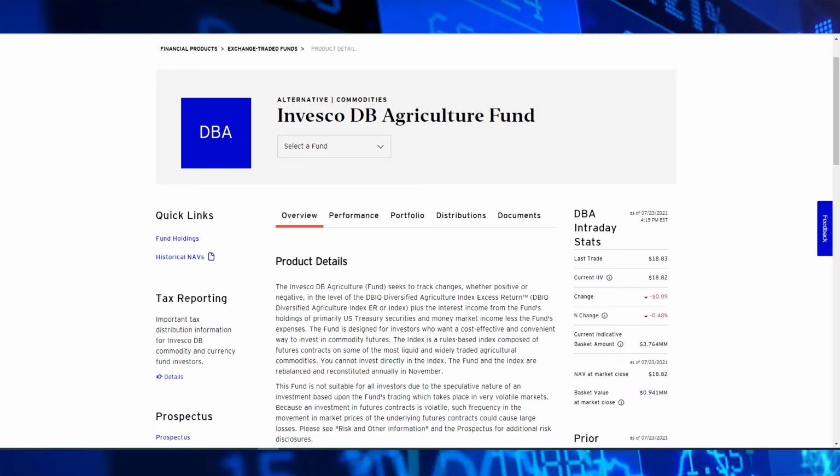Now we're moving on to Invesco's website, where we have our Agriculture ETF, ticker symbol DBA. This fund is designed so that we have exposure to commodity futures. Basically, as the name of the ETF implies, everything related to agriculture.